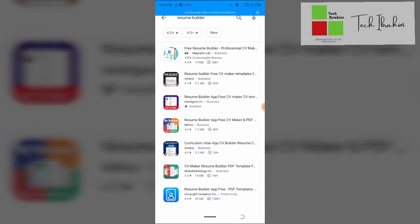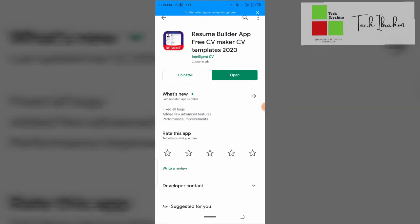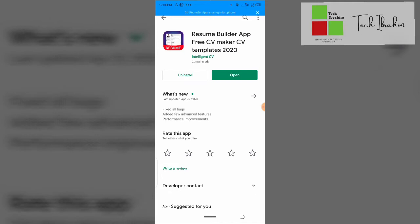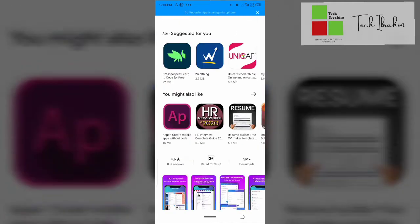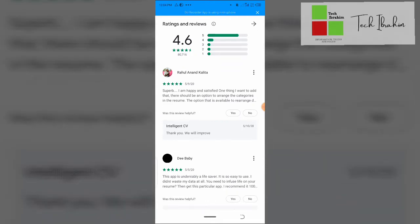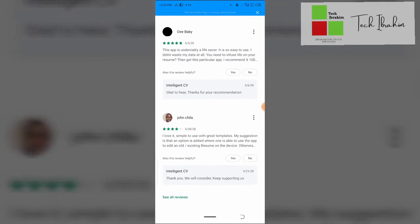So this is the one I normally use to build a CV, and it is called Resume Builder app, made by Intelligent CV. As you can see, the app has almost 4.6 ratings on Play Store. See people's reviews: I'm happy and satisfied. The app is undeniably a lifesaver. I love it, simple to use, and all that.